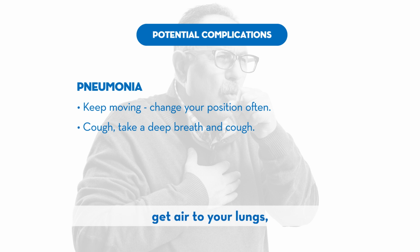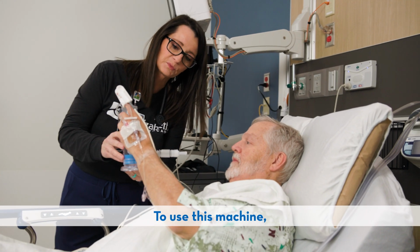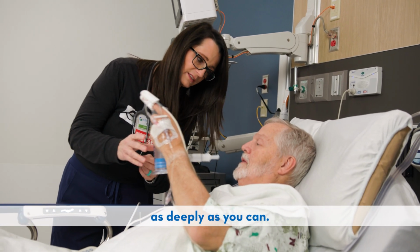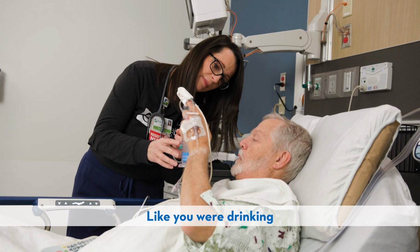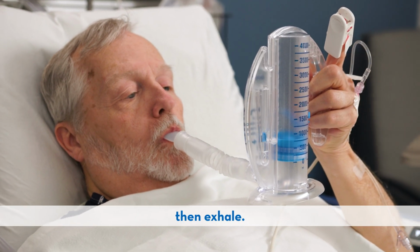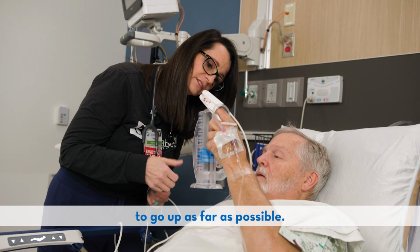This will help get air to your lungs as well as clear out any fluid that has accumulated. You should also utilize the incentive spirometer that was provided to you. It's easier to think of this device as a little deep breathing machine. To use this machine, start by putting the hose in your mouth and inhale very slowly as deeply as you can, like you were drinking a very large milkshake, and hold it for as long as you can. Then exhale. You want the bobble that you'll see rise to go up as far as possible.